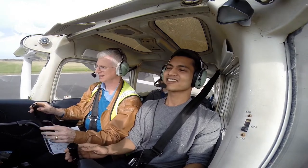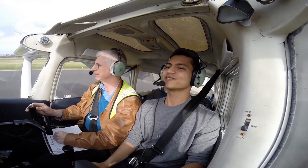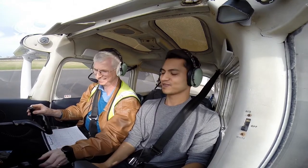Oxford 68, base turn complete. I wanted to get down before Oxford that. Oxford 68, report 4 DME. On the go around, standard missed approach.